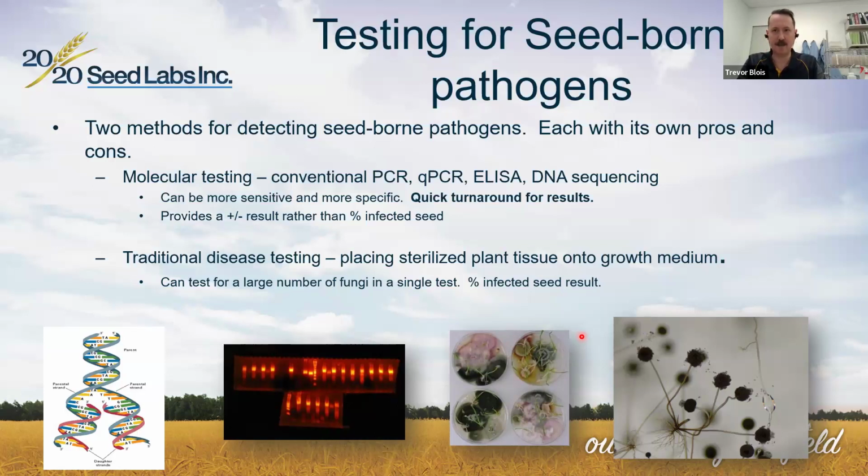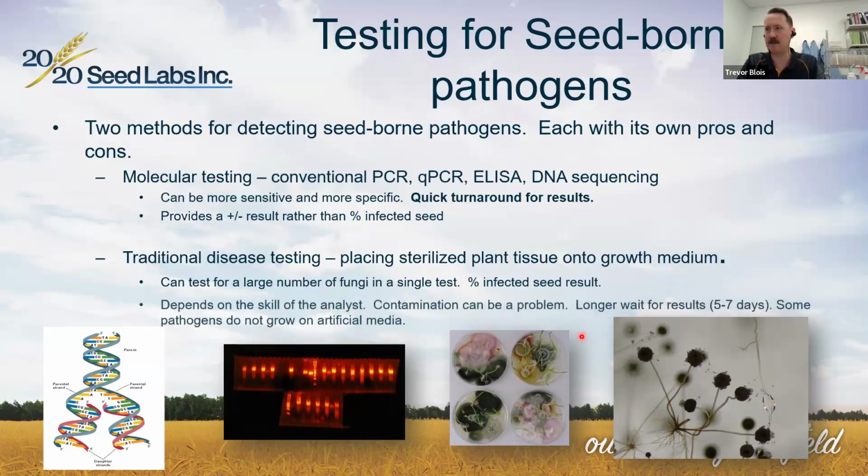It does also give a percent infected seed result. So a normal test, we do 200 seeds. So we can say 5 of these seeds are infected, you've got 2.5% infection. And that could be too much for one grower, or maybe it's just fine for another grower, and he wants to use a seed treatment. So it really helps with making those decisions.